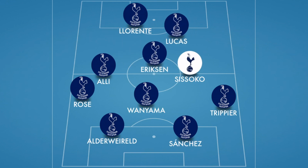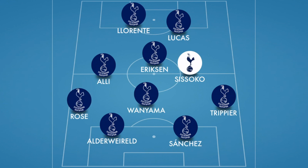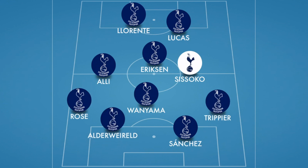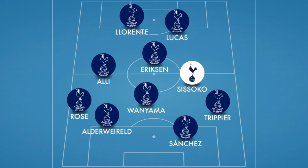Christian Eriksen, with Lucas behind Llorente again, was quite ineffective, and Llorente was playing up front, looking for those long balls. And that's all Spurs did. In the second half, it was Rose, it was Trippier. Whenever they were getting the ball here, they were going long to Llorente, who was holding it up. And because Spurs have that extra man in midfield, they were winning those second balls.